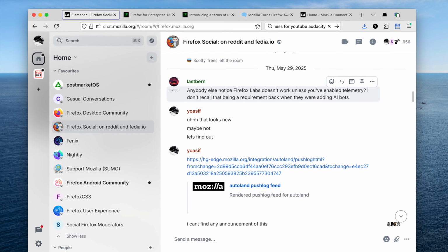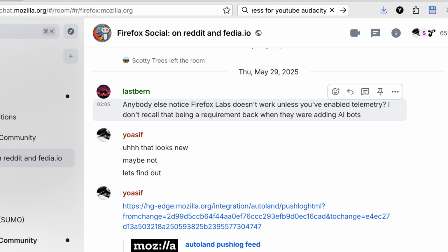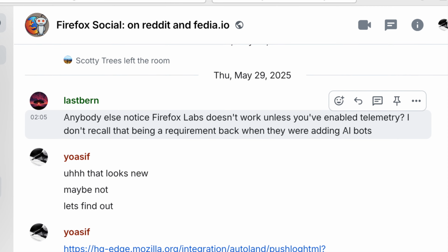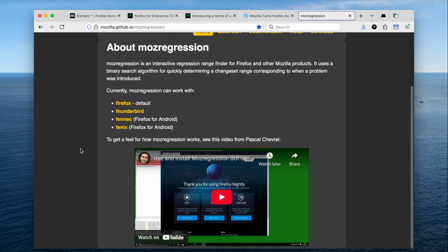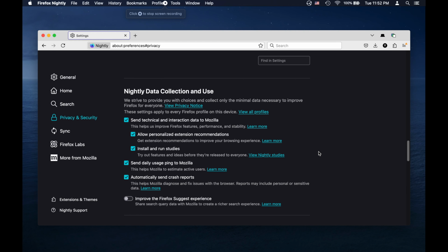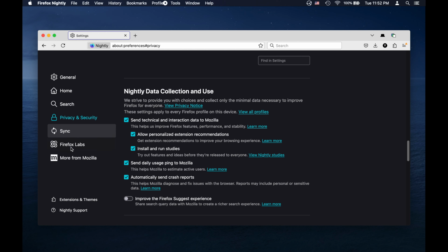It started off with an innocent question. Anybody else notice Firefox Labs doesn't work unless you've enabled telemetry? I had not noticed, but a quick Moz regression later, and I found the changes starting in Firefox 138. The change in behavior is simple. Disabling data collection on Firefox Desktop removes Firefox Labs from the settings.